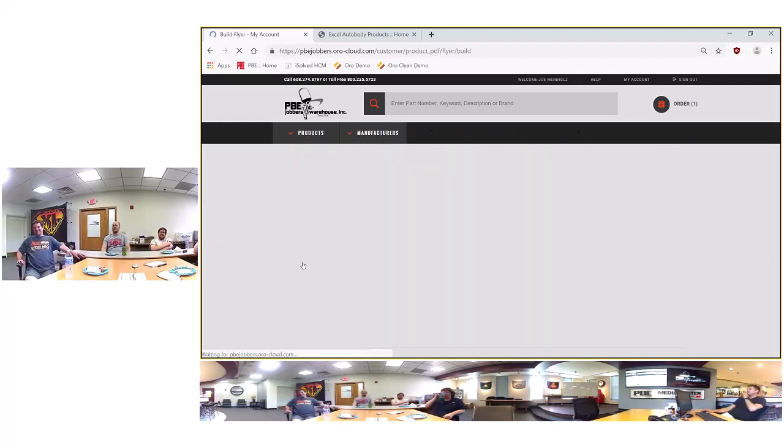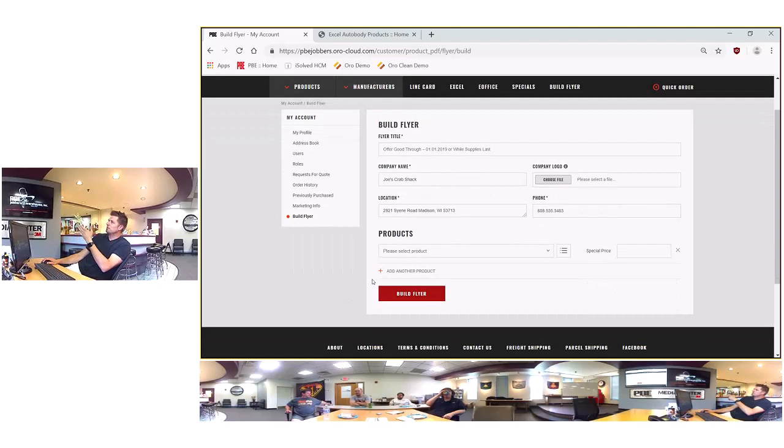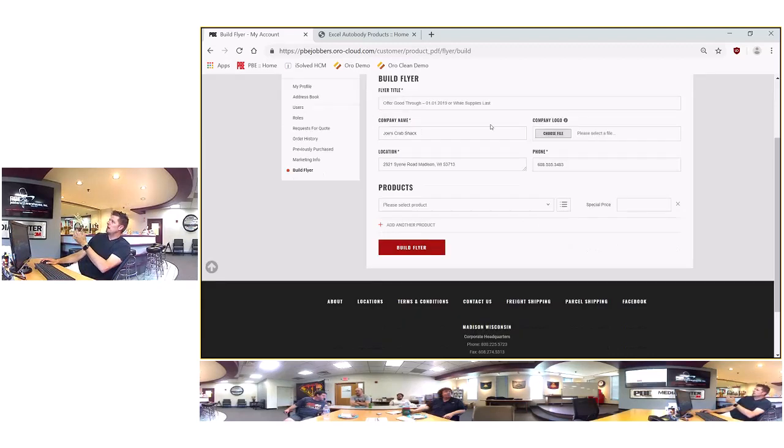So build flyer. I'll show you that, and then I'll walk you through relog. Essentially, they can add in their own logo however they want to, but it will default to whatever the other logo is.